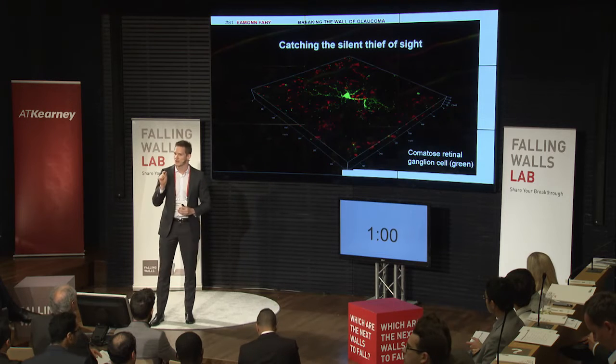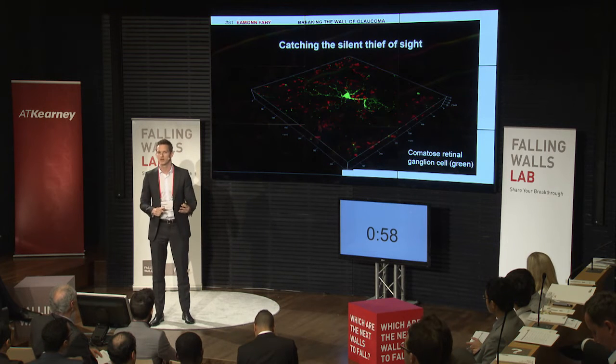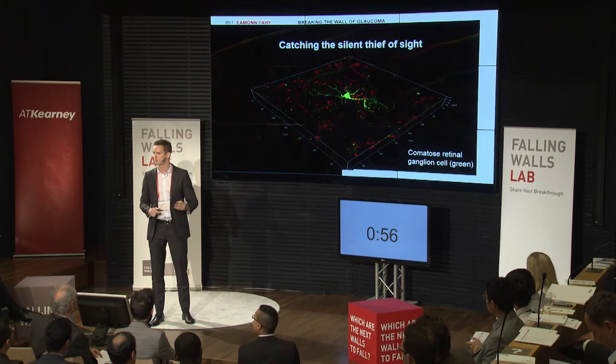I was then able to show that these cells can wake up from their coma, regain the ability to fire signal. In other words, they can undergo a prolonged period of loss of function, but still recover at a later stage. And this likely explained at the single cell level the changes we observed in glaucoma patients following treatment.